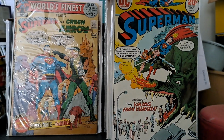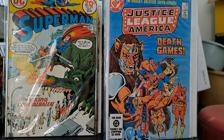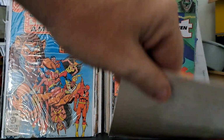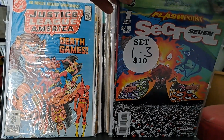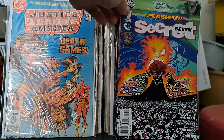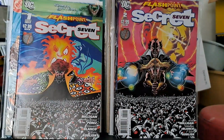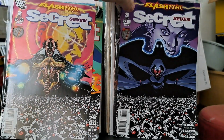So Superman 270. The Viking from Valhalla. Justice League of America 222. And that is an empty board. And this is one of those packs where they had a set of 3 comics in there. That's why that board was out of the bag. Flashpoint Secret 7 number 1, number 2, and number 3. So I've got that whole set.